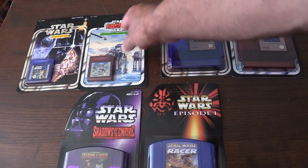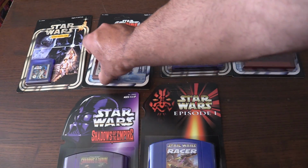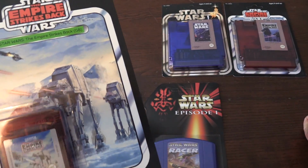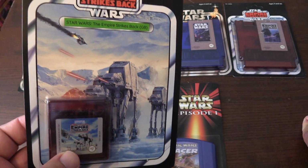I like how it says 4 and up, because this is what the arcade or the figures would say back in the day, too. Here is the 2 for the Game Boy. So you get Empire Strikes Back, same port.